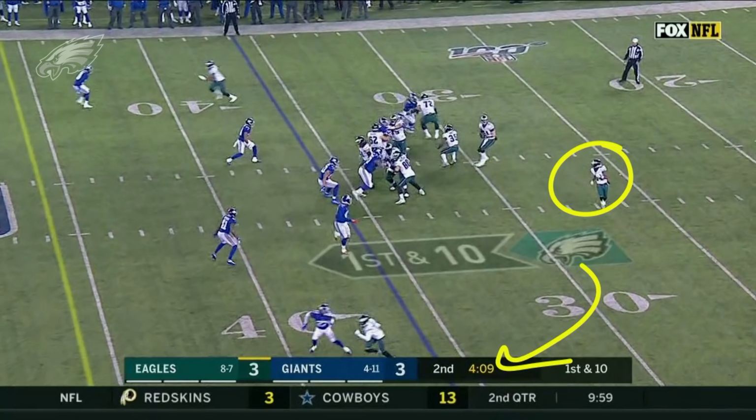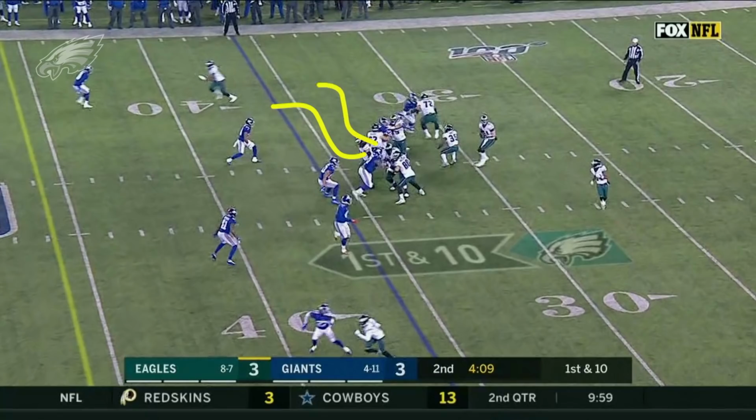Boston Scott had a couple of them. In this game, they faked the bubble, and now you're going to get a couple offensive linemen. Isaac Seumalo is going to get up to the second level. Jason Kelce's going to release. He's going to get out as the lead blocker for Boston Scott, who's just going to go a little 3 count here after the run fake turn, and he's going to catch this pass from Carson Wentz.